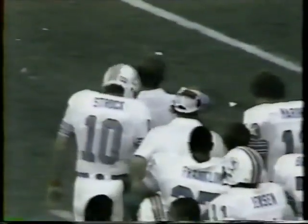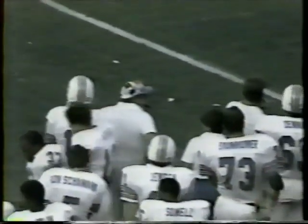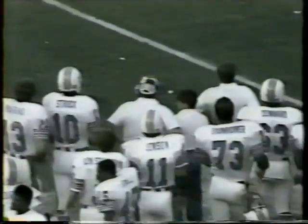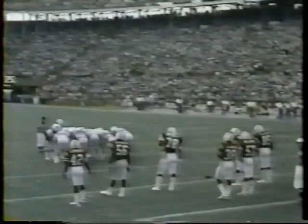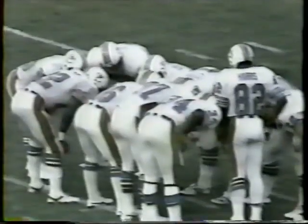Here you see Don Strock with Don Shula. Some people say that the reason Strock was signed is so Shula has somebody to talk to on the sidelines during the ballgame. Well, he has a lot of people to talk to, but not many on the team that understand the offense as well as Don Strock does.